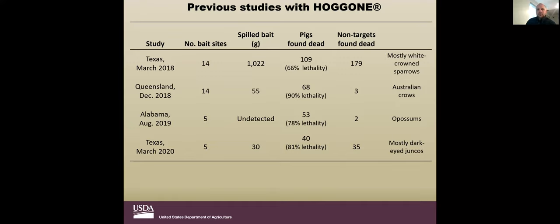But unfortunately, this is where we discovered we had a real non-target issue. We found almost 180 dead non-targets, and 120 of those were white-crowned sparrows. So we really found that we needed to do some mitigation to make sure we weren't killing those small birds. So in between Texas and the next study, Queensland, is when we did all those modifications I just talked about on the last slide. And so then we went to Queensland to test to see if we've made any improvements.